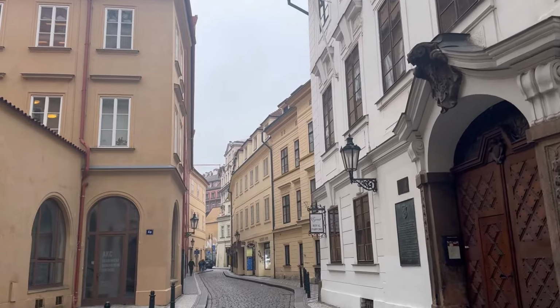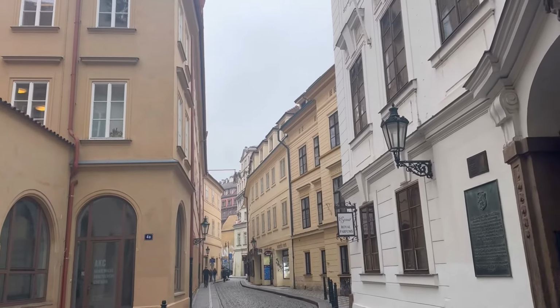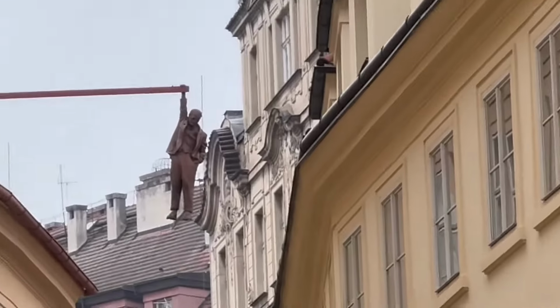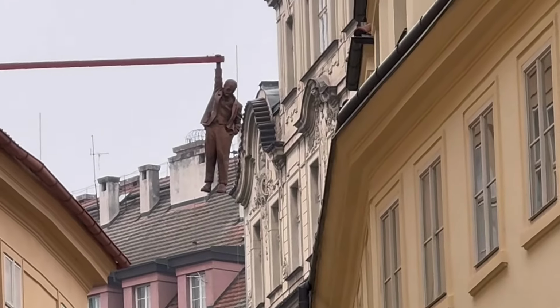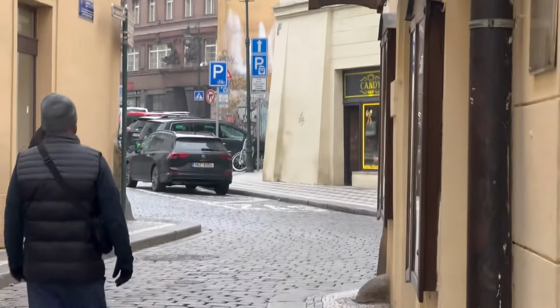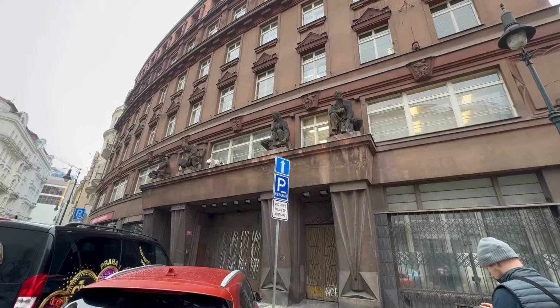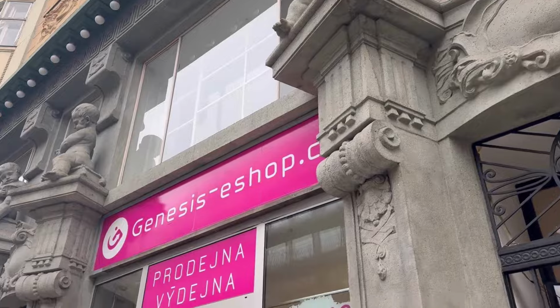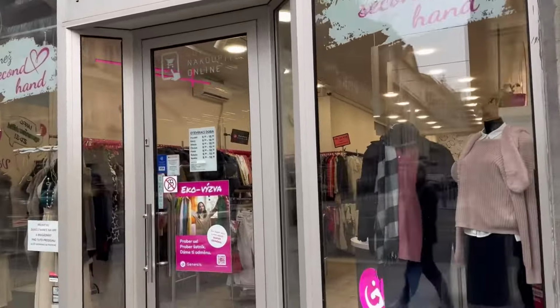We're walking back along the streets and there is just a random guy dangling by his neck. Oh no, he's not, he's holding on. How cool. Hey, charity shop. We've only found a second-hand shop. You can't get it home. Ah, I can, I've got room in my bag.